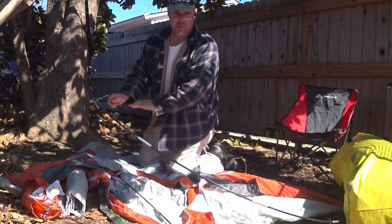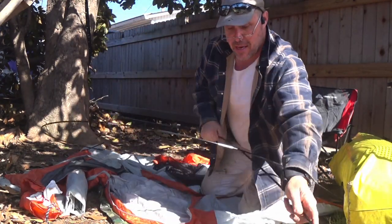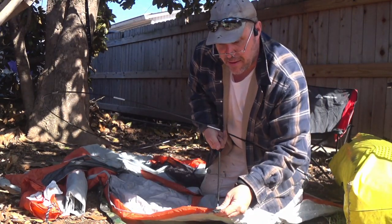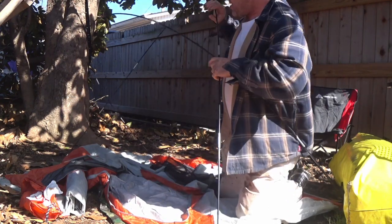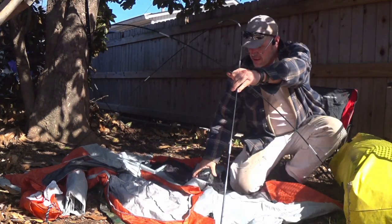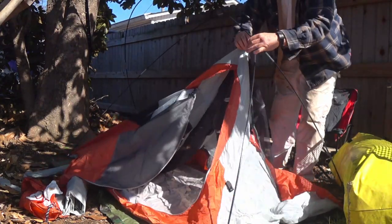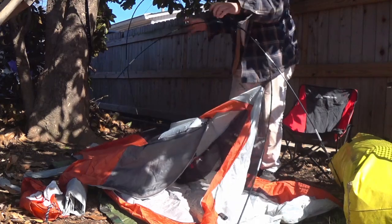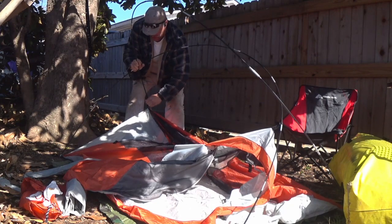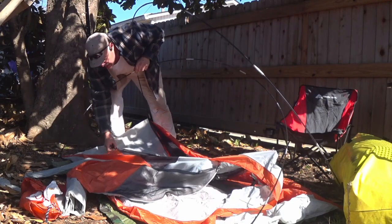And if you don't like watching me set up my tent, just go ahead and fast forward through this. But for those of you who haven't seen the cheapy Walmart tent go up, it's actually a great tent. You'd be hard pressed to find another tent for $25, $30 that performs as well as this tent does. And it goes up pretty fast. I don't think that there's any tent out on the market that can beat this tent.